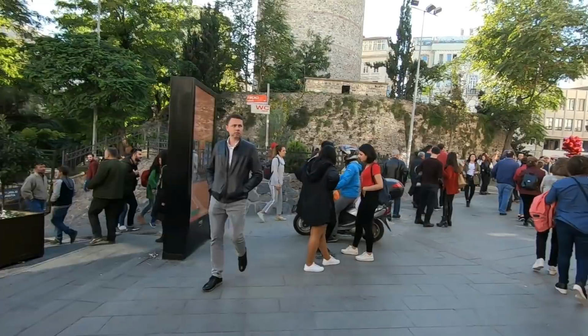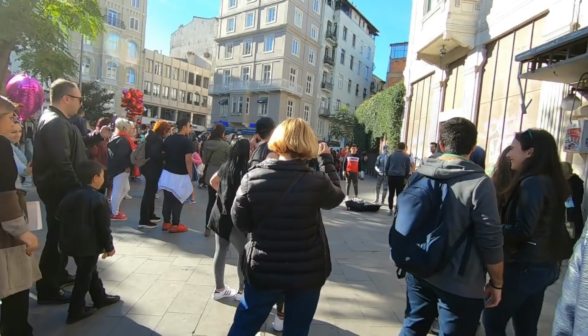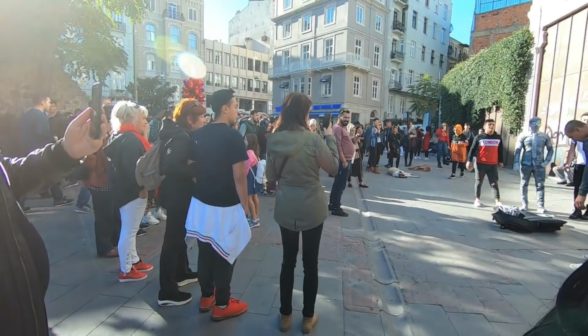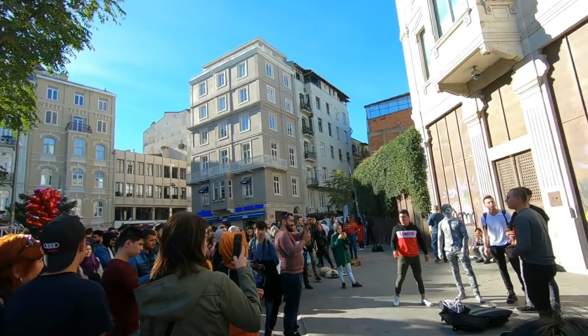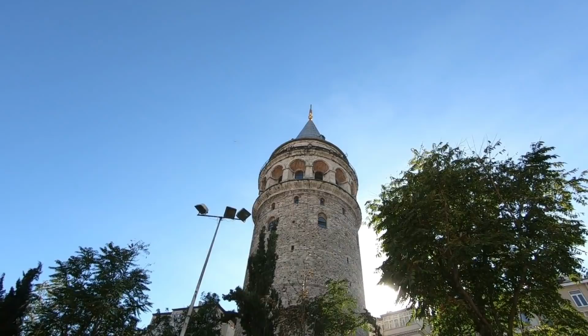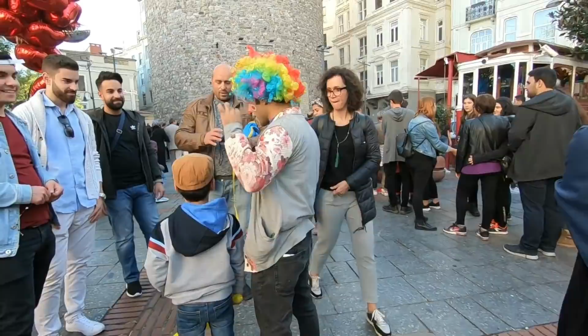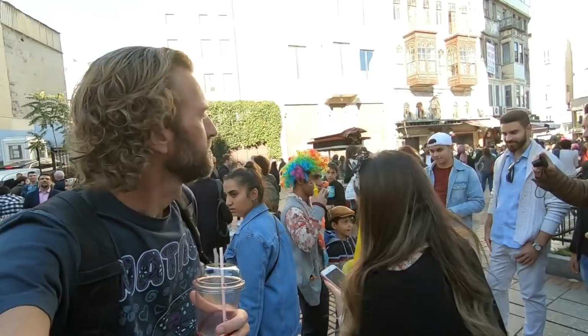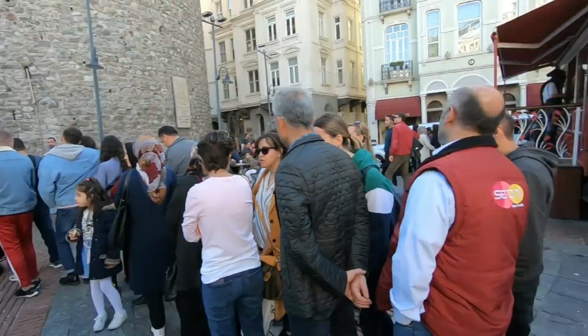Getting to the Blue Mosque. It's quite a ways, but a really nice walk. Check out these guys. As you can see, people up there at the top. And so this is the line to go up the tower, so no thanks.